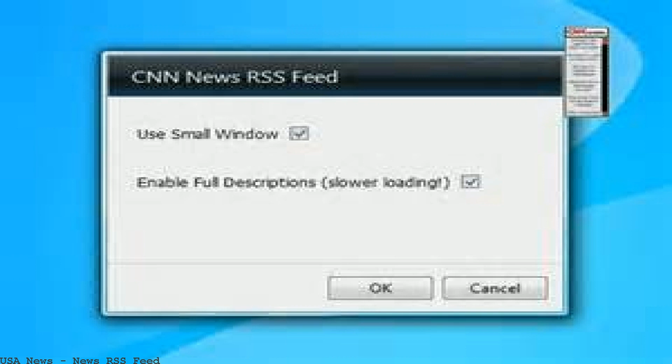MSNBC.com changes practically every minute. With RSS feeds, you can automatically keep track of your favorite news topics. Each time we offer comprehensive up-to-date news coverage, aggregated from sources all over the world by Google News.